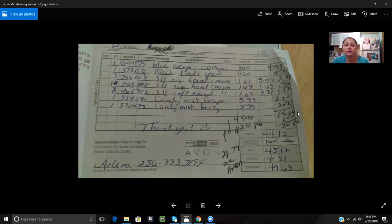So I would figure this up and I would go, okay, so I am placing a $50 order with Avon, but I only have to pay $28.77. So with this, it's only $28.77 that I'm giving Avon for a $50 order. Do y'all see that? So I have all kinds of goodies that I'm purchasing for myself, and I'm getting a discount.